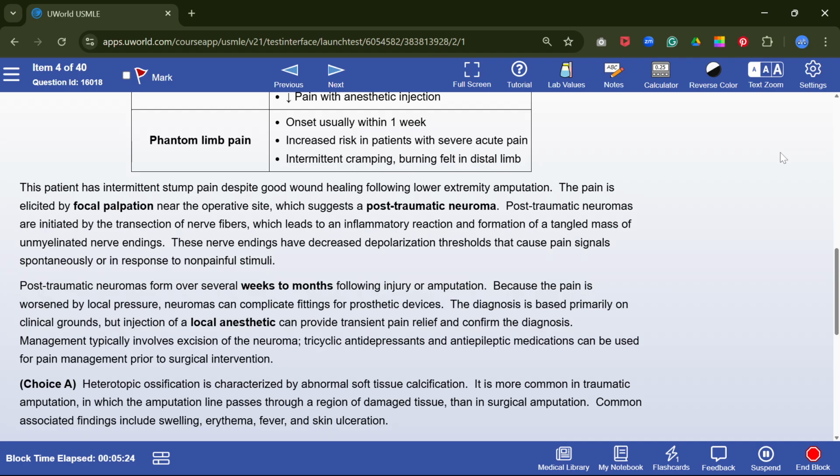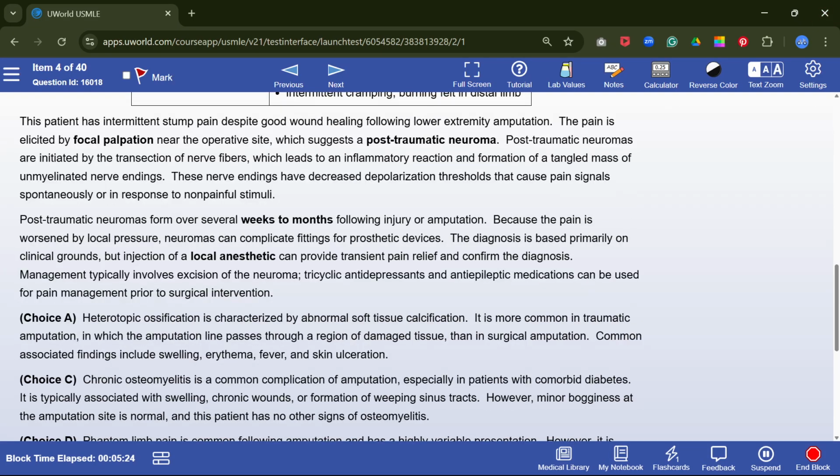Yes, heterotopic ossification is characterized by abnormal soft tissue calcification. It is common in traumatic amputation, in which the amputation line passes through regionally damaged tissue, more than in surgical amputation. Common associated findings include swelling, erythema, fever, and skin ulceration.